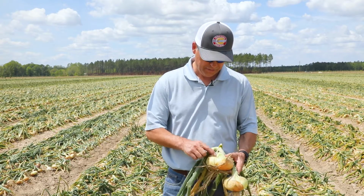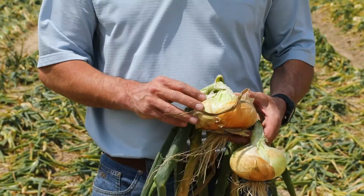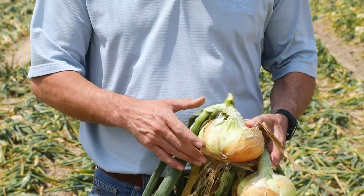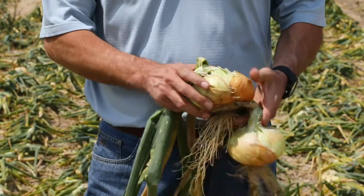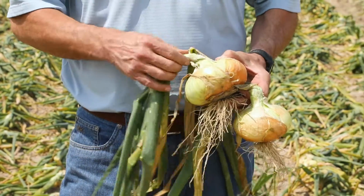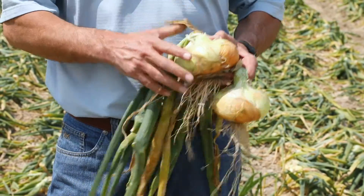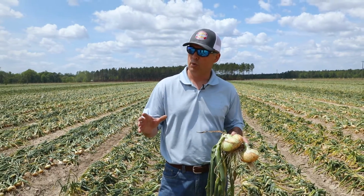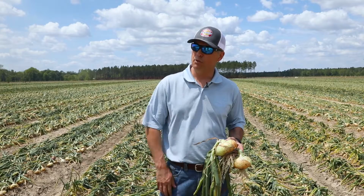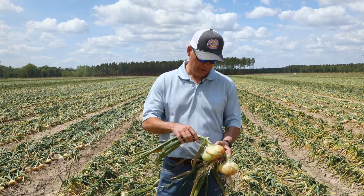This is another issue we've seen in the industry this year for 2017. This is a split. You know, this onion just outgrew itself. Again, we've just had such perfect growing conditions. It's been so mild, and we've been within that 50-degree to 85-degree window pretty much all winter long. And that's the ideal growing temperature for these onions. That's really what kicks this onion plant off and puts it in growth stage.